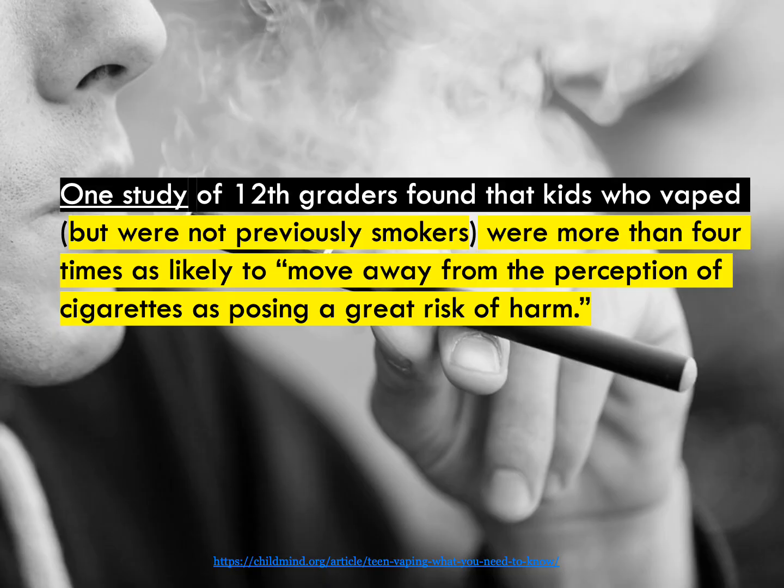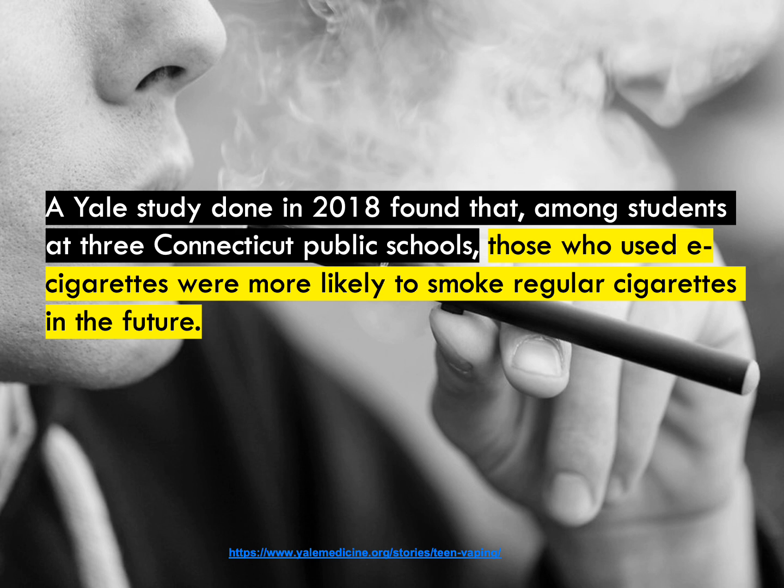One study of 12th graders found that kids who vaped but were not previously smokers were more than 4 times as likely to move away from the perception of cigarettes as posing a great risk of harm. A Yale study done in 2018 found that among students at 3 Connecticut public schools, those who used e-cigarettes were more likely to smoke regular cigarettes in the future.